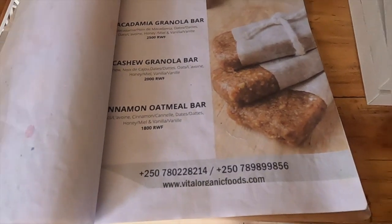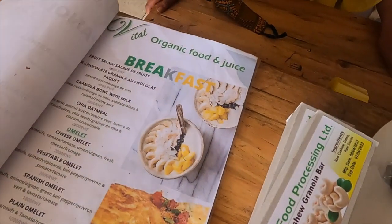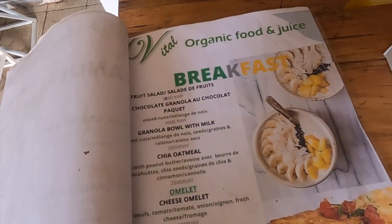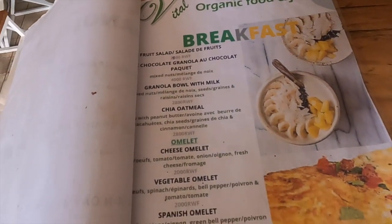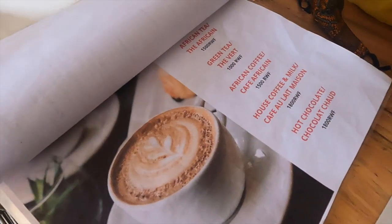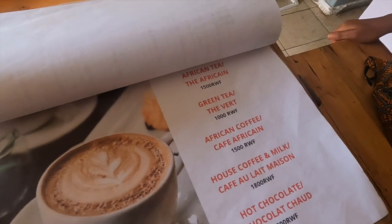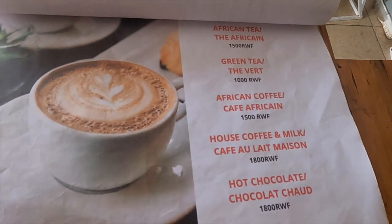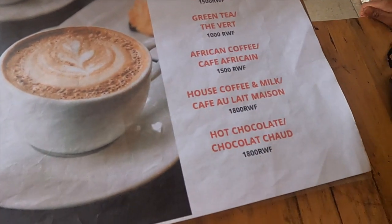Oh, it's beautiful. My viewers know I've already tried the cashew granola bar and I inhaled it. Thank you. It was so delicious. So I immediately had to come here to stock up. Oh, you have coffee too? Yes. We also have coffee, teas, African tea, African coffee made with ginger. Very nice. I love ginger. Yes, me too. And coffee.